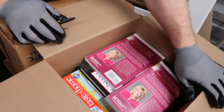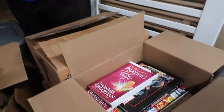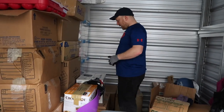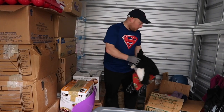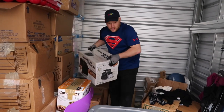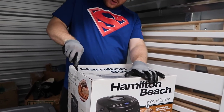It's a plus they're not the adult books, right? We have a lot of adult books in here, so we'll have to go through those. Cookbooks are good. The way I do this is Amazon. If I can't sell them on Amazon, then we will go to eBay. If I can't sell them on eBay, then we'll take them to a local book guy. Is that a bread maker? I hope it's in there.